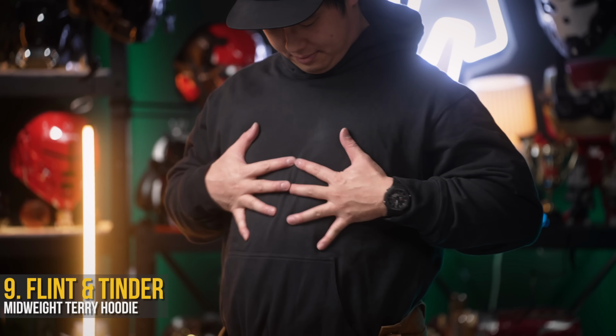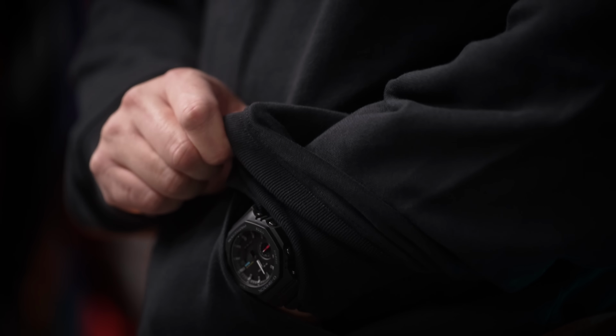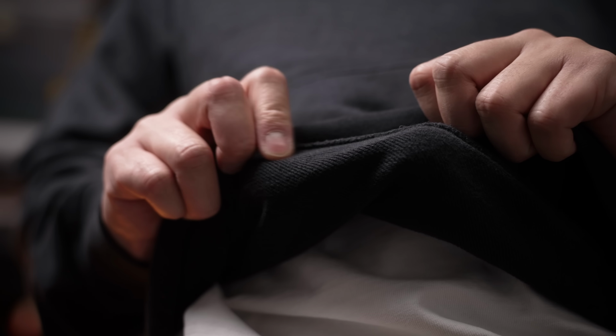To finish this collection, I have to mention the hoodie underneath, simply for how comfortable it is. The Flint and Tinder Midweight Terry hoodie is the perfect fall and winter essential. It's not too hot, yet warm enough to layer in, and the stiff material and ribbed cuffs make for a hoodie I'll wear daily and may or may not forget to actually wash.